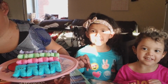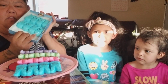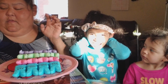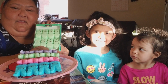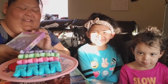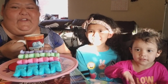But here are the Peeps, the packets. This one, I don't know what flavor, but it's blue. I think it's blueberry. And then we have a pink one, a green one, and a purple one. Okay, and that's all we have. And to drink, we're going to be drinking water because these are pretty sweet.